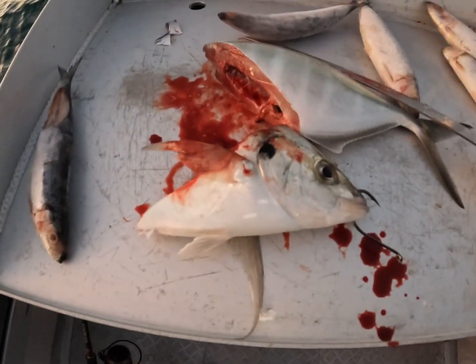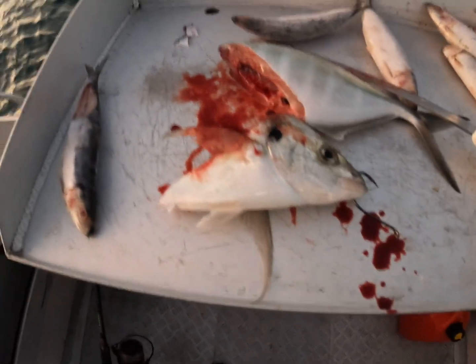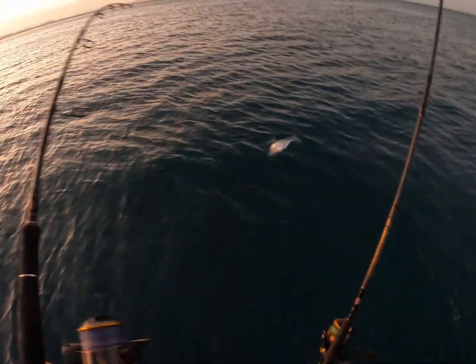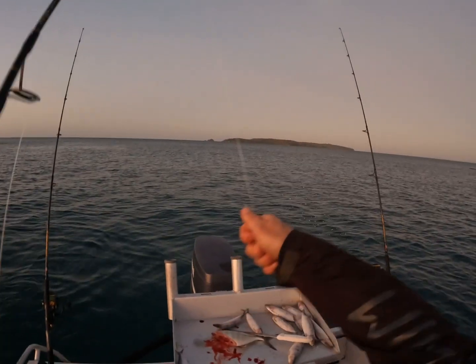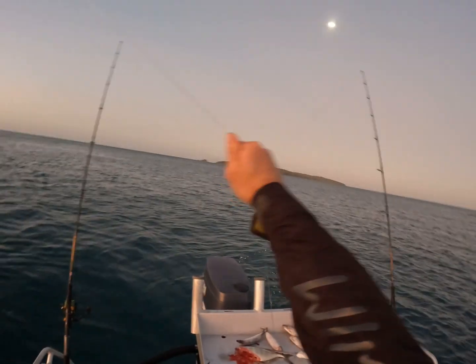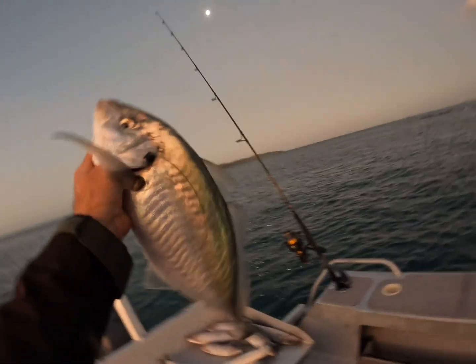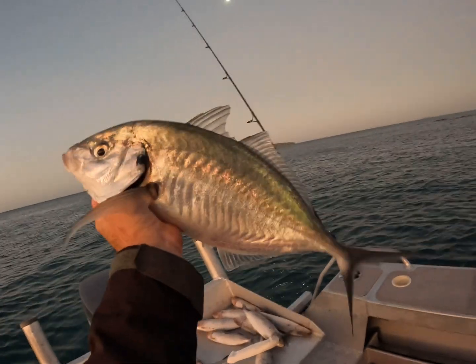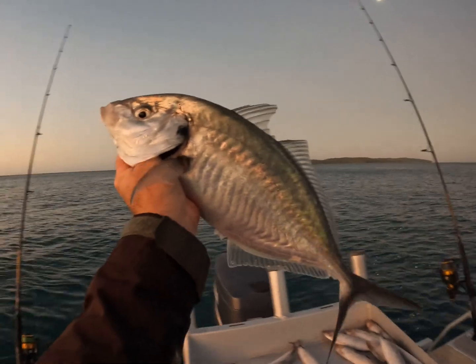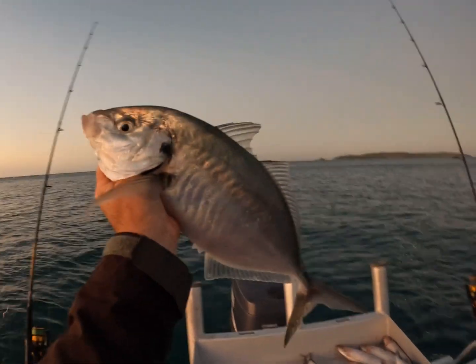Okay, it might seem a bit grim, but that's the trevally I just caught. I've just chopped its head off, and that's going to be a snapper bait. Let's see what happens. Yeah, it's a beautiful trev for sashimi. It's maybe 35 centimeters long. I'm going to bleed this one out, gut it, and put it on ice. Awesome. Such a beautiful fish.